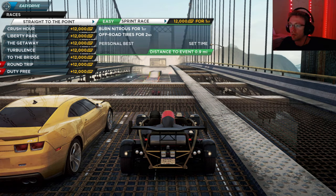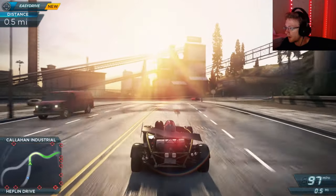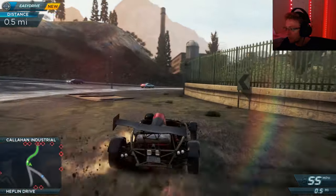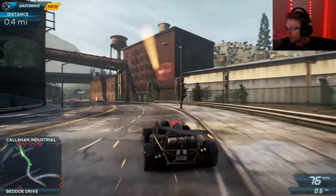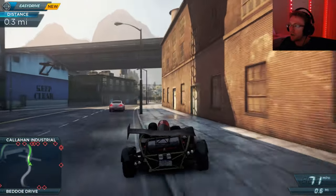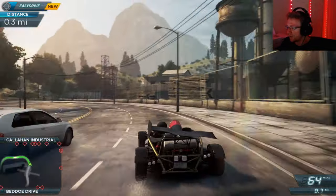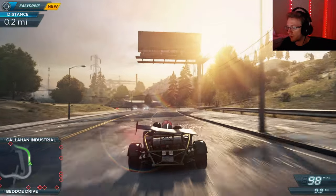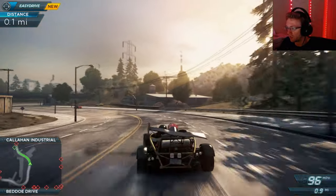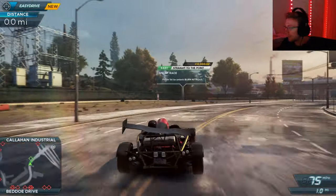All right, easy sprint race, straight to the point. Let's head there. Now, this car definitely picks up speed very quickly, but it is also very fragile. Nowhere near as strong as our previous vehicle. If you touch anything and you're going over 100 miles an hour, you're going to crash. That's just how it is. Pretty wild, but let's test it out.